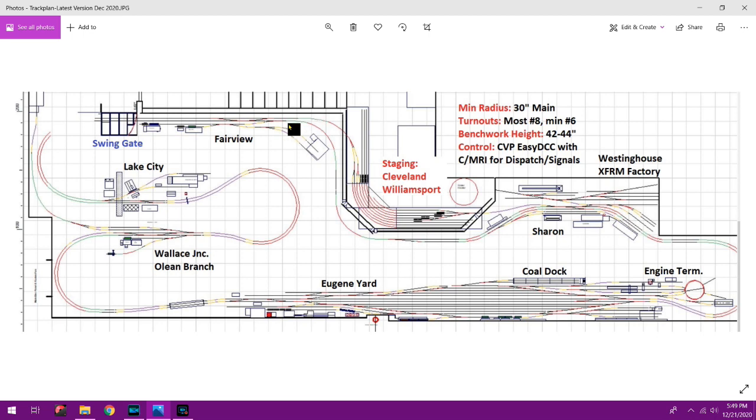And then here at Fairview, you can head into staging, into Williamsport staging, which is this four-track stub yard. Again, the main line, the one track, does go all the way through. Also out of Fairview, this is the southern route that I showed on the map before, which is basically just a 10, 15-foot run over into Sharon that gives you some continuous running ability.